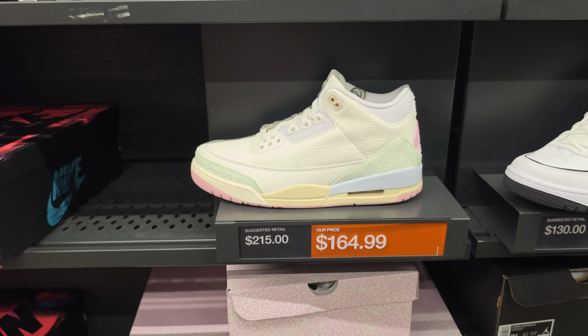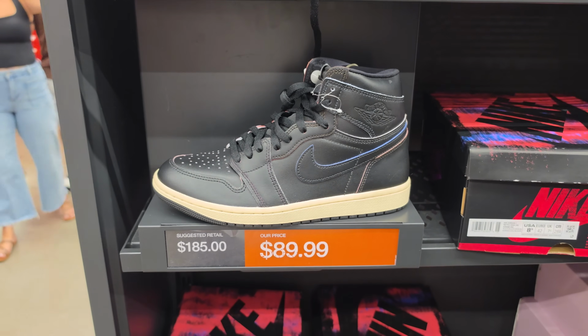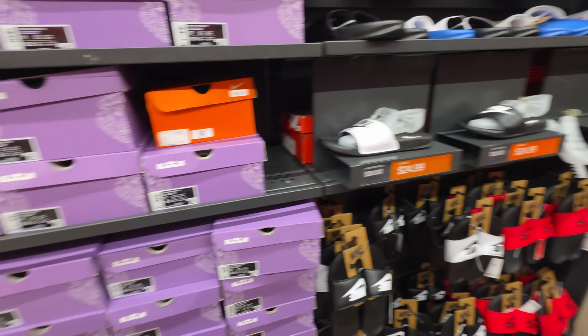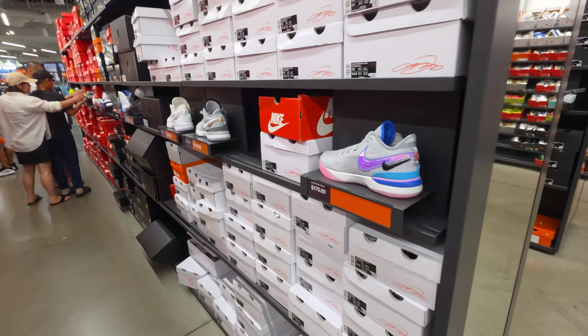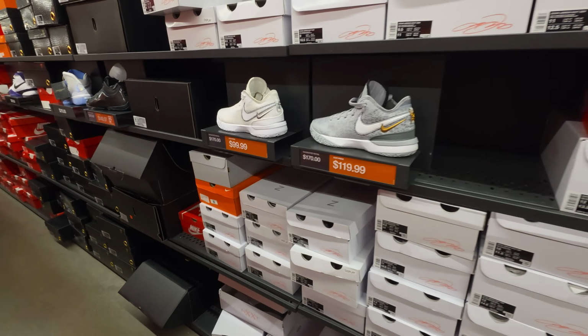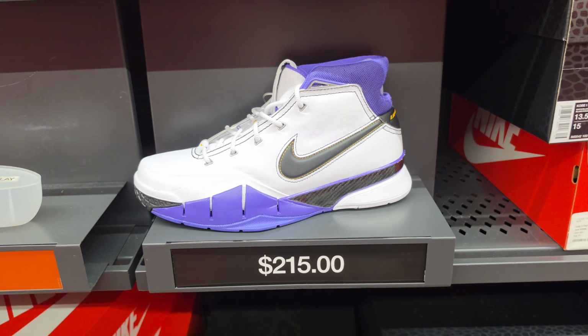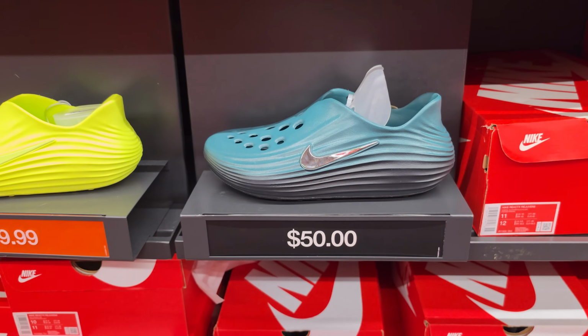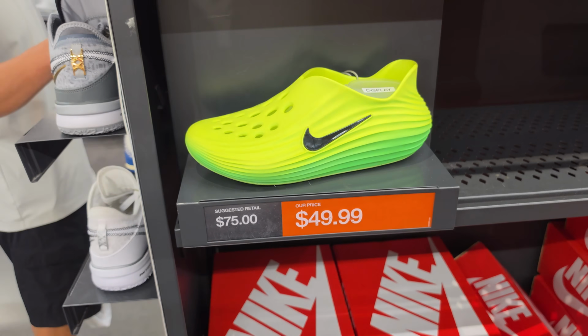Jordan 3 Easters. We all knew these would be at the outlets. And Jordan 1 High OGs. And then we got slides. And then budget NBA signatures. Continue on this side as well. LeBron 23s. Kobes. The Kobe ones. Got a slew of these Rejuvenates. So many different colorways right here.